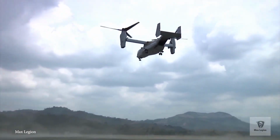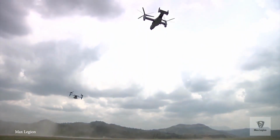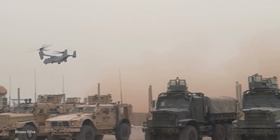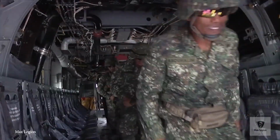But the V-22 Osprey's biggest claim to fame these days is that it serves on the escort fleet for Marine One, which is the helicopter that carries the President of the United States. But the V-22 Osprey is big too, and can carry up to 24 fully equipped troops all armed and ready to go at the drop of a hat.